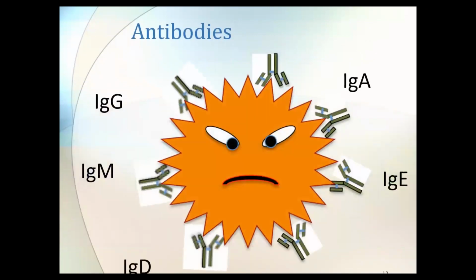So what are these antibodies? Antibodies can also be called immunoglobulins, and they are a Y-shaped protein with a site for the antigen to bind to, and they really just help mark them and facilitate their destruction. There are 5 types of antibodies.